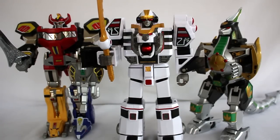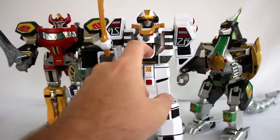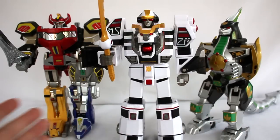Overall, the white TIGERZORD is really cool. It has a lot of cool features on it. The Tiger mode looks great, the Warrior mode looks great, and eventually the Mega TIGERZORD is going to look cool. And you know, it's going to look great in your collection.